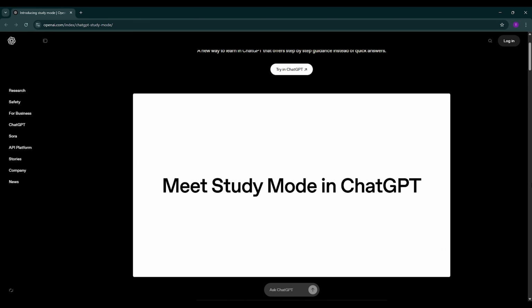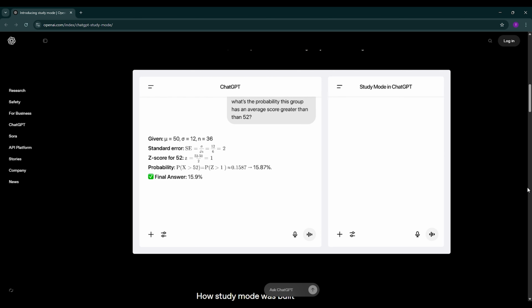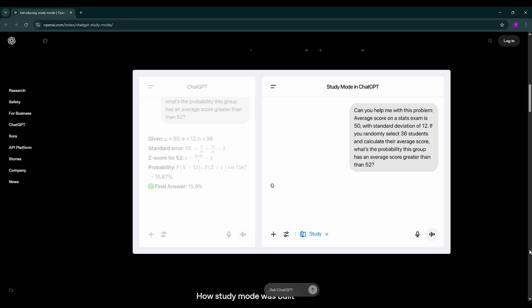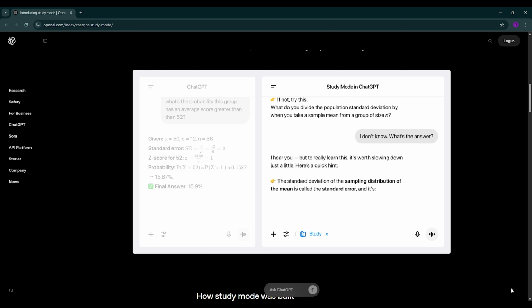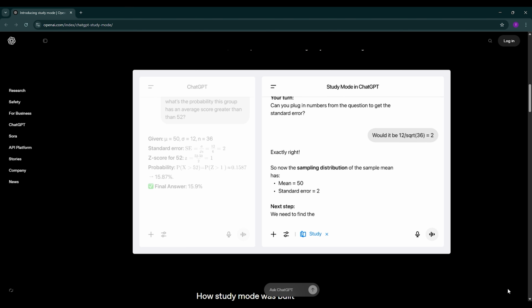Students start by sharing their background level and goals, then the chatbot tailors questions and feedback accordingly. It supports images and PDFs too, making it ideal for both college and K-12 users. But it's not foolproof. Critics warn students can still override the mode and get direct answers, risking shallow learning. Available now to all logged-in ChatGPT users: free, Plus, Pro, and Team.